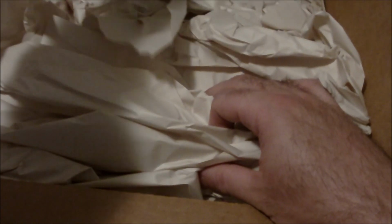So we're going to get all this out of the way. And it is a box within a box. Okay. And I put my knife away and completely lost track of where it went to, as if it doesn't exist anymore. Hold on. Oh, there we go.